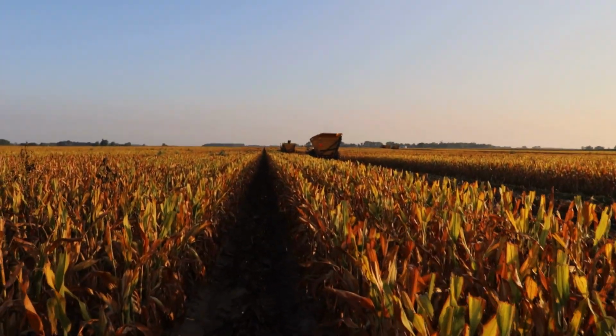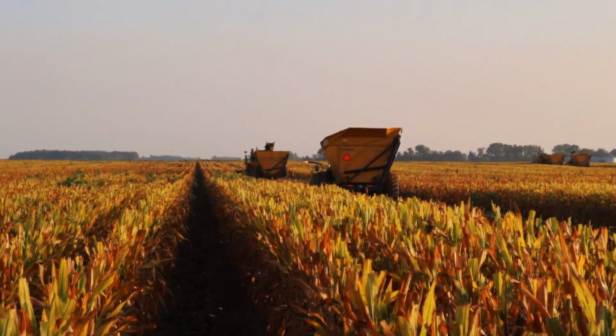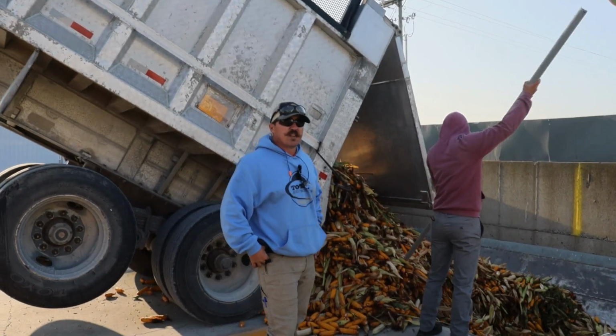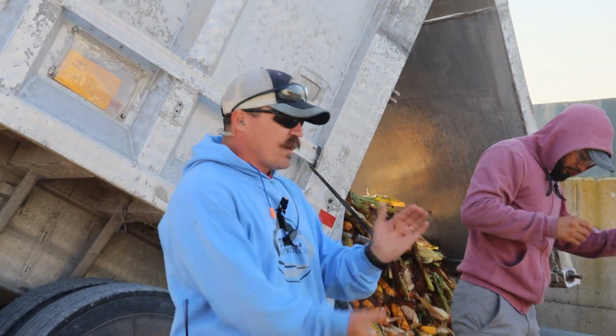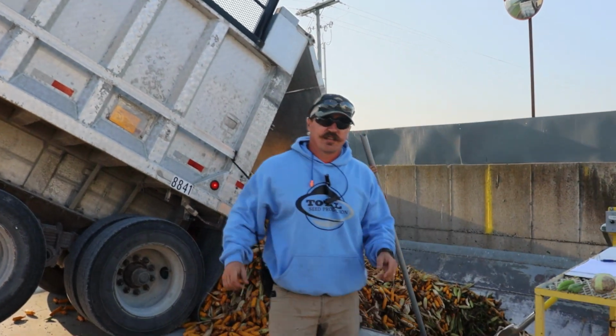But anyway, we are still rolling. I'm walking down fields to get some awesome shots of these guys rocking and rolling this morning. They were up bright and early, and they are kicking butt out here. Well, now we're dumping the corn. So harvest started, baby. We're getting it going. We're putting it in the dryers. That's all we got.